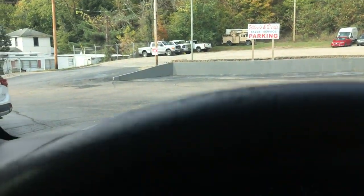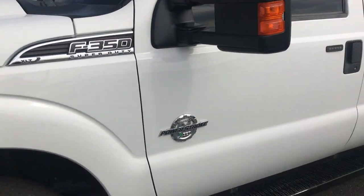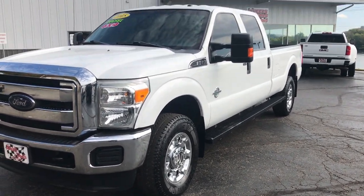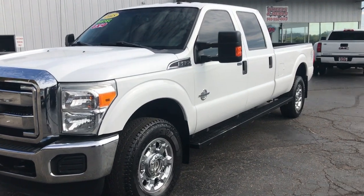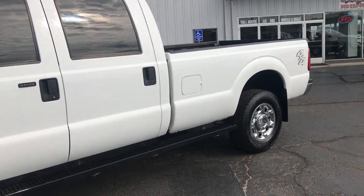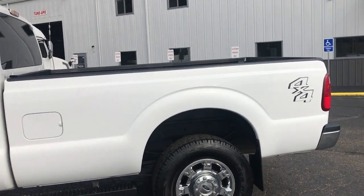So that's it, guys. Great truck. Let me hop out here. But that's it. It's a beautiful truck. Beautiful white color on this. Paint appears to be in good condition. Good tread on the tires. But that's it. 2015 diesel F-350. It's a Super Duty. 6.7 Powerstroke diesel engine. XLT trim package on this. Crew cab. You got full length on the bed.